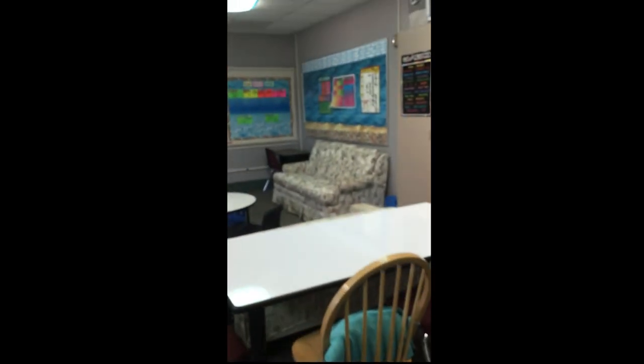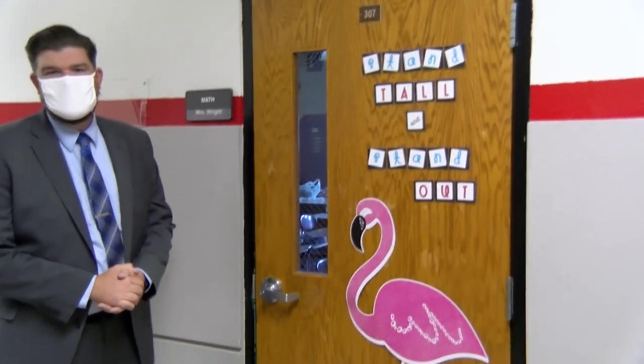One of my favorite things that I really enjoy is my gong here. I like to use this sometimes to get your attention. This is my room. I teach math. I really enjoy teaching math and teaching here in Sullivan, and I can't wait to see you guys on August 17th. Have a great rest of your summer.